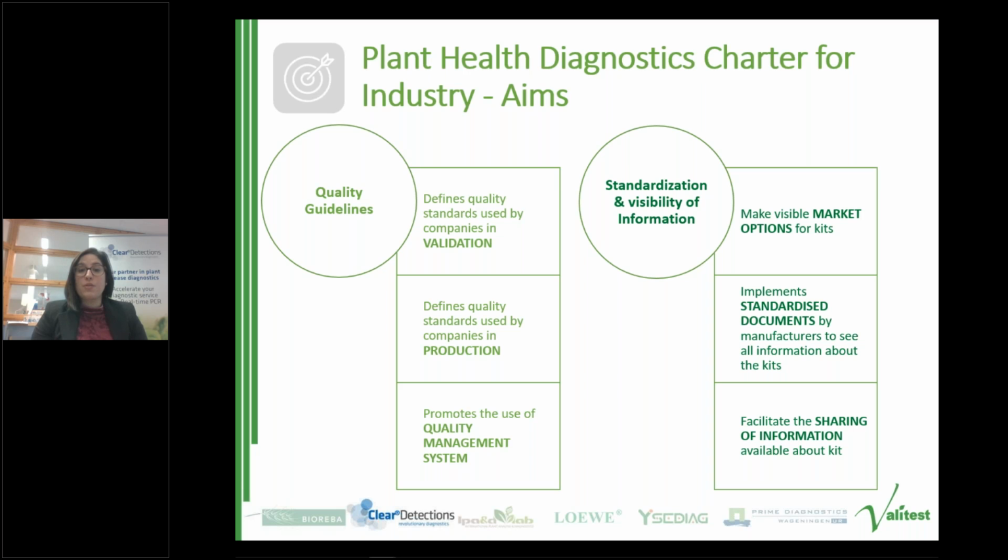And then there is also the aim of standardize and make the information visible, which we think doesn't really happen at the moment. So with this, we aim to make visible the market options for kits, to implement standardized documents by manufacturers, so you can see the information in an easy way and always with the same structure, so you can more easily identify the information that you are looking for. And we also aim to facilitate the sharing of this information on a platform to make it visible for the community.